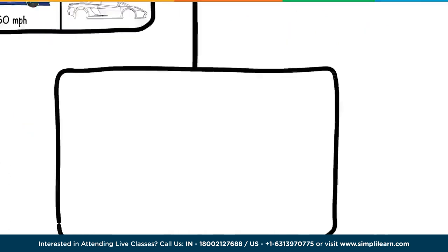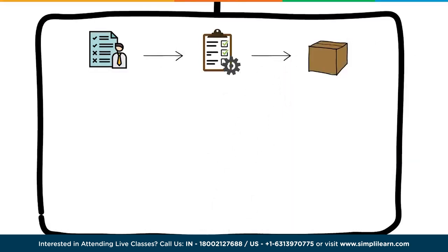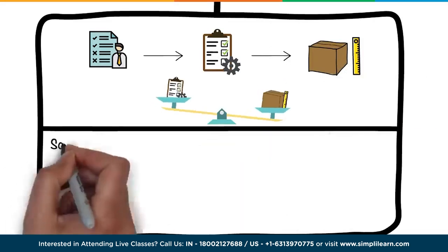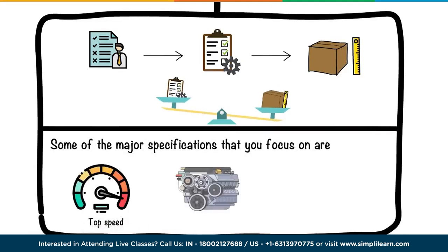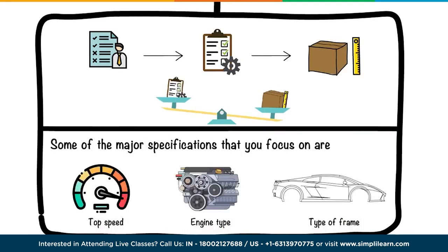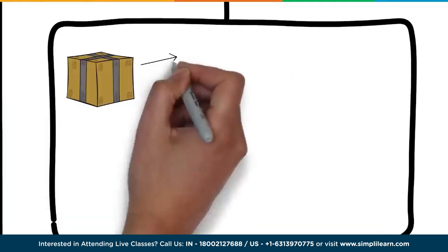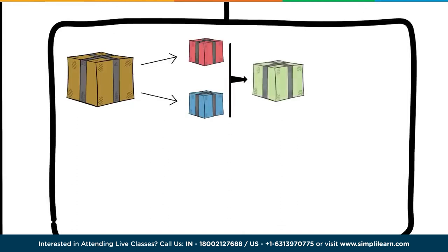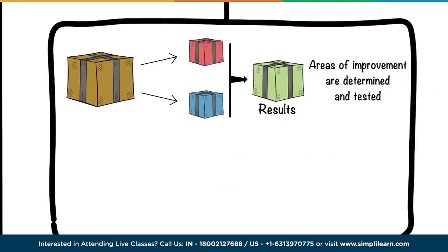Then, in the measure phase, you use the customer's requirements to create a specification. This specification helps define the product in a measurable method so that data can be collected and compared with specific requirements. Some of the major specifications that you focus on are the top speed, engine type, and type of frame. In the analyze phase, you analyze the product to determine whether there are better ways to achieve the desired results. Areas of improvement are determined and tested.